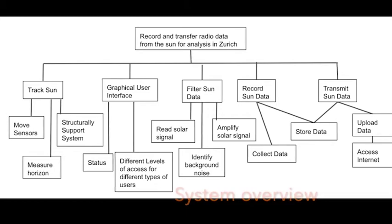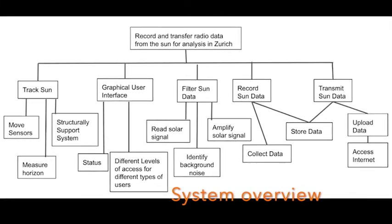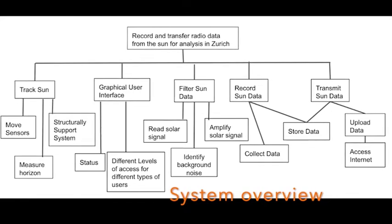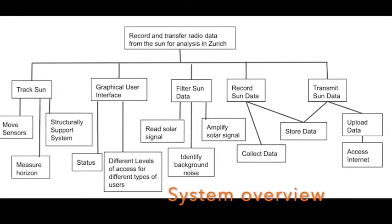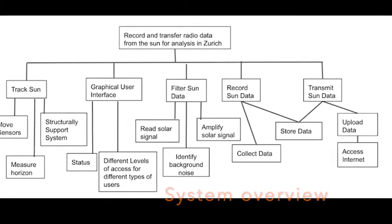The main goal of this project is the system integration of previous models and the addition of low noise amplifiers to look at the night sky. Also, we expect to have a user interface that would allow different types of users to interact with the SR telescope.